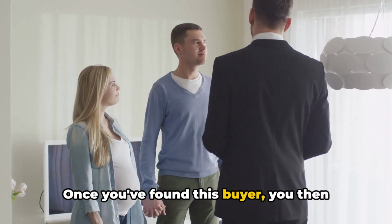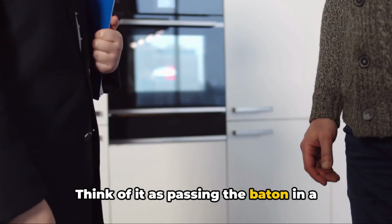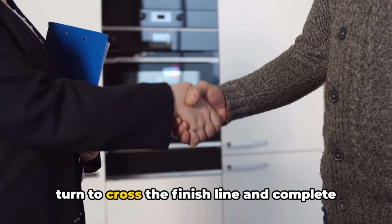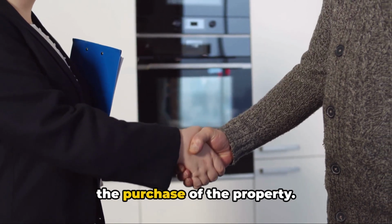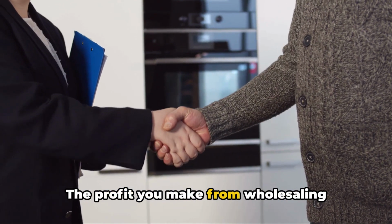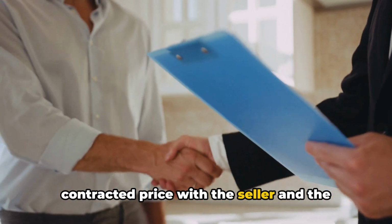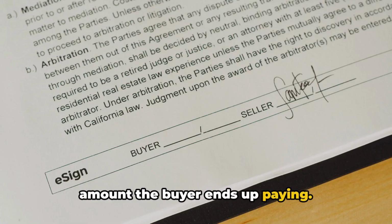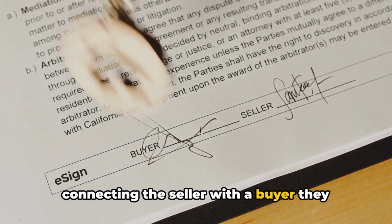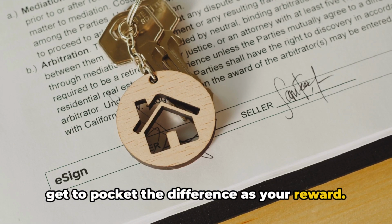Once you've found this buyer, you then transfer the contract to them. Think of it as passing the baton in a relay race. You've done your part, and now it's their turn to cross the finish line and complete the purchase of the property. Here's where the magic happens. The profit you make from wholesaling comes from the difference between the contracted price with the seller and the amount the buyer ends up paying. You've essentially created value by connecting the seller with a buyer they might not have found otherwise, and you get to pocket the difference as your reward.